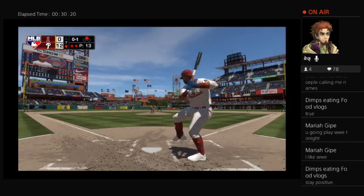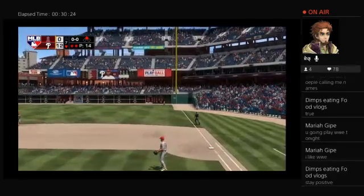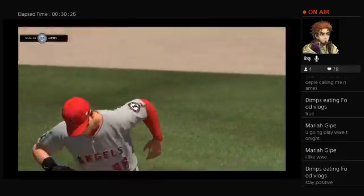I'm set with the 0-1. He pulls this one into right. Calhoun is there, and he'll make the catch to retire the side.